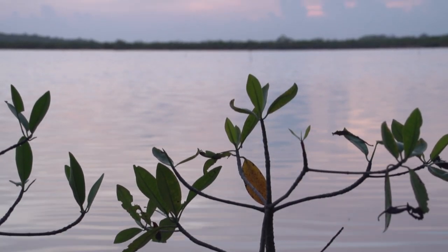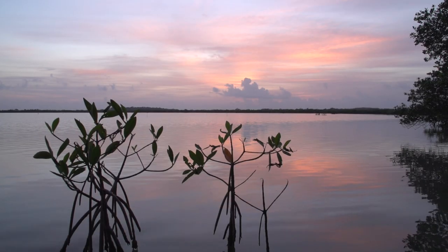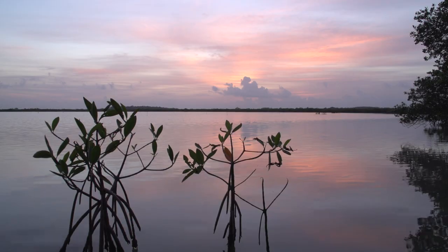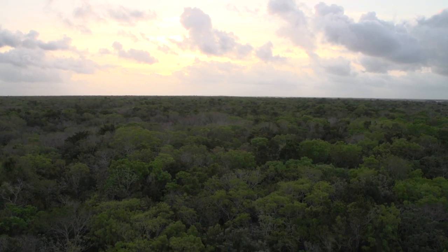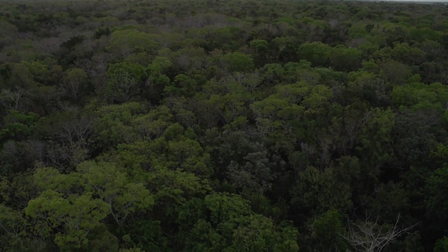It is dawn in Belize, a small country nestled on the Yucatan Peninsula, just south of Mexico. The sun will soon rise over the waters of Shipstern Lagoon, one of the largest inland lagoon systems of Belize. In the heart of this area of great beauty lies Shipstern Nature Reserve, a protected area and a haven for many species of animals and plants.